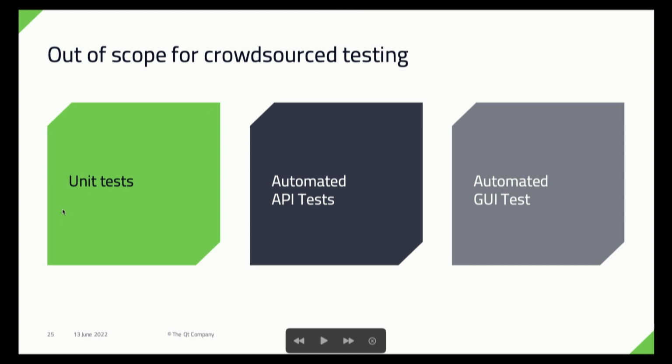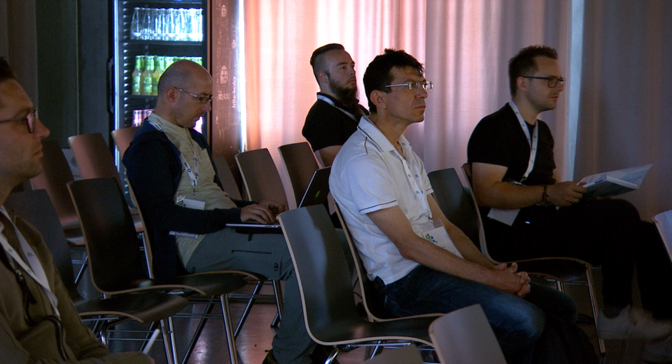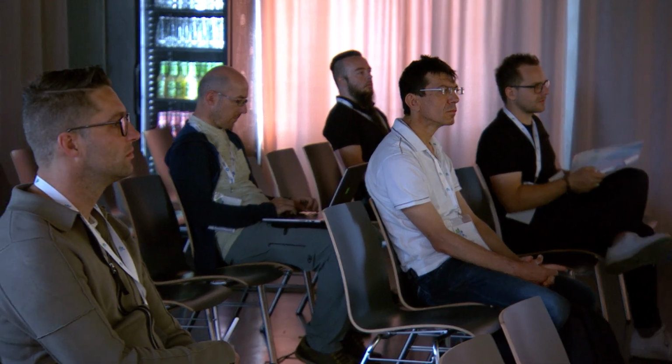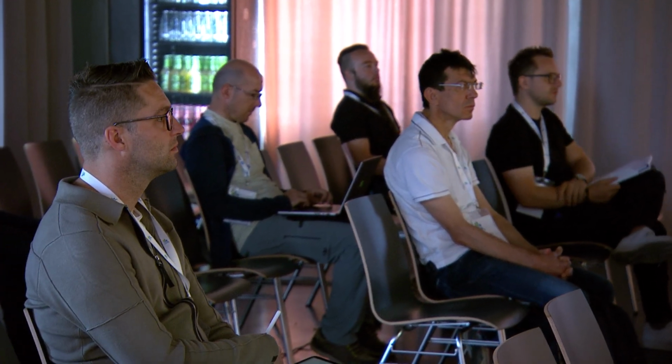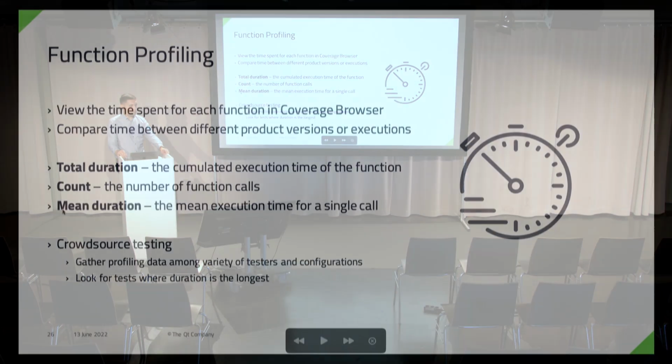So, of course, what is out of scope of crowdsourced testing? The unit tests are basically the most natural way of measuring code coverage by far by many users. Of course, the automated API tests and automated GUI tests are all out of the scope for crowdsourced testing. We don't need that. With the code coverage, you can also do some profiling.